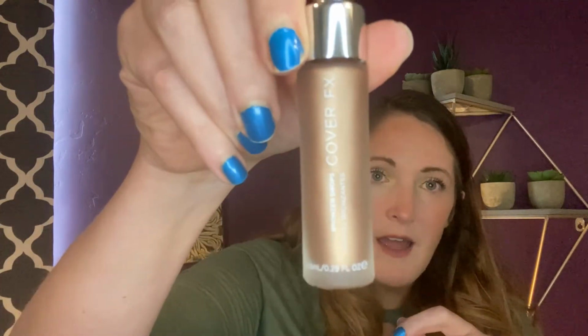Okay, so here, this is a liquid bronzer. These are from Cover FX, and these are the bronzer drops, in the shade Gilded Glow. I originally bought these to kind of warm up a foundation. I have a couple foundations that are just too light for me, especially in the winter, and I guess especially in the summer, but even in the winter, they're too light for me. So I bought these to warm up. From what I heard, you can use these glow drops to warm up a foundation.